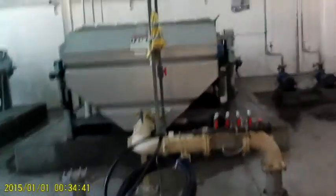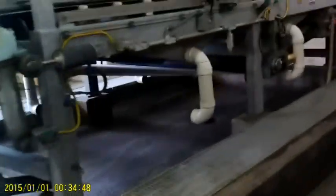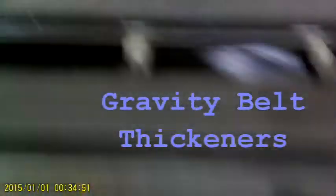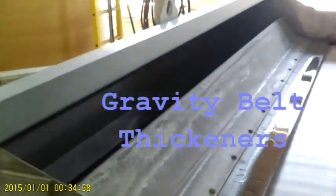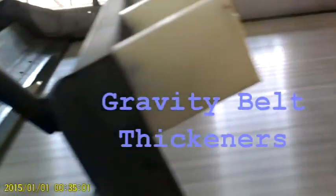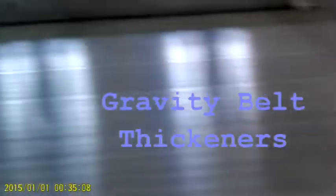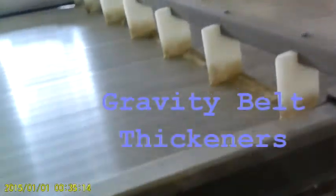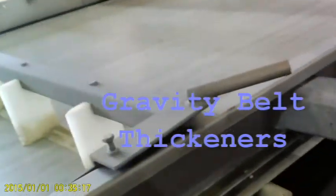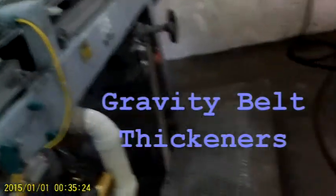Gravity belt thickeners. These machines here thicken up our activated sludge that we waste out of the system. So in this inlet box, the activated sludge is mixed with a polymer which coagulates and separates the water from the sludge. The water gravity flows through this belt, and the sludge stays on the belt, goes over these plows. So when the plow is down, the sludge goes over these plows and helps separate the water. And off the back side, the thickened waste activated sludge then dumps into the sludge storage tank.